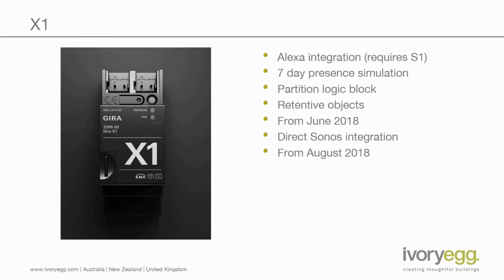The functions on the X1 app will all be available via Alexa. So if you just add the skill into Alexa and discover devices, you'll be able to see any of the functions you've already created on the X1. So there's no additional programming needed. It will be very quick and simple to implement.